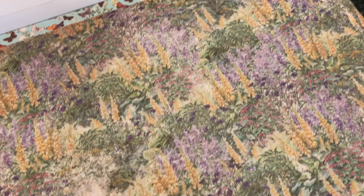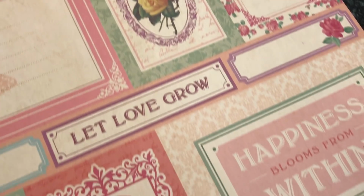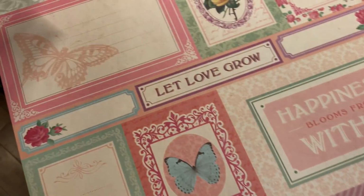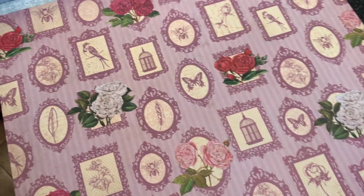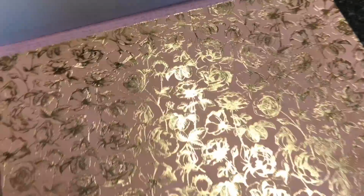I really wish that there were more Hot Buy paper pads that were more along the lines of this style. But not usually. Most of it's super bright and I feel like kind of cartoonish in a way, you know? But I was very happy to find this one, and I'll show you what this one's called again in case you are looking to get this one.